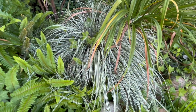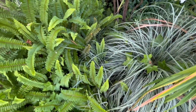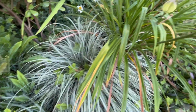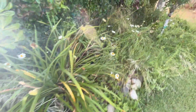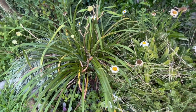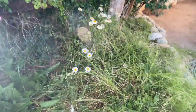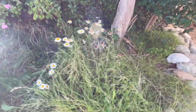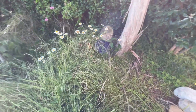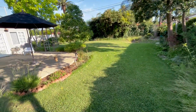This is a really wonderful ornamental grass called carex, and it's kind of blending well with the fern, honestly. And it blends well with the daylily. I'll probably separate this daylily this fall because it's getting a little bit too large for the area. But it's such a beautiful color that I will definitely find more spaces for it. That is mostly about it.